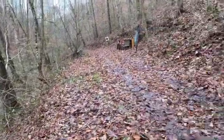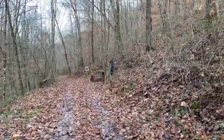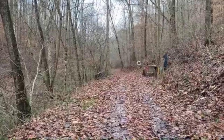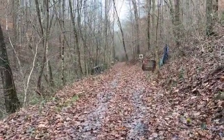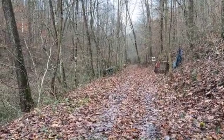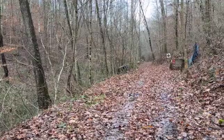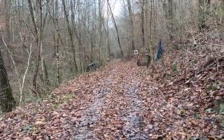This used to be a logging track. When they logged this spot, they cut this logging road in here, which has become my shooting range. It was all overgrown again. I cleared it out last year.